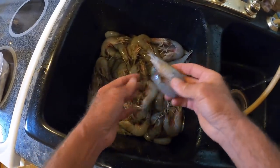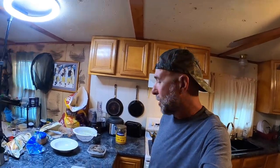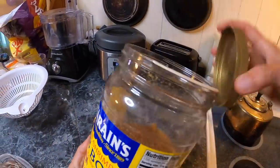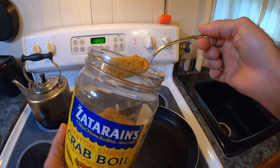So let's do a dozen and a half. Let's do a dozen and a half this morning. After packing them up, I have the total count. 7.5 dozen of shrimp exactly on the dot. That is cool. We're doing a boil this morning, but I'm not doing a traditional boil. Not really, sort of. So we're doing this in my saucepan.